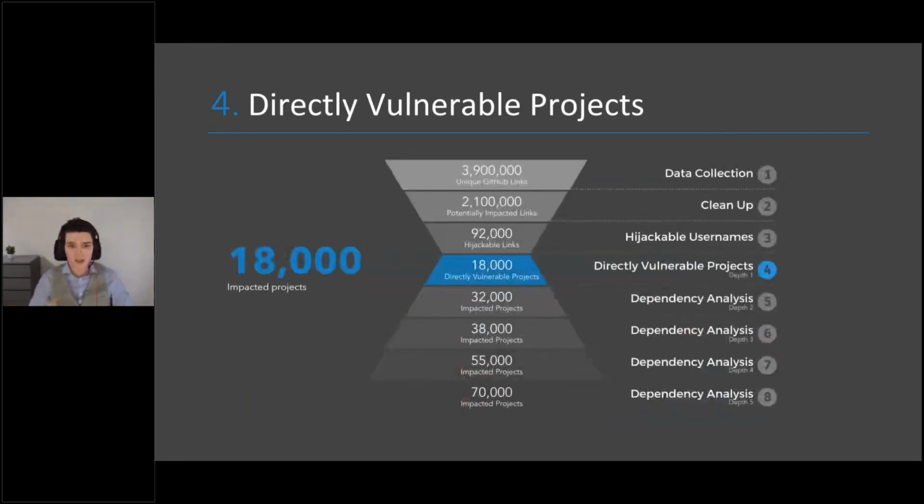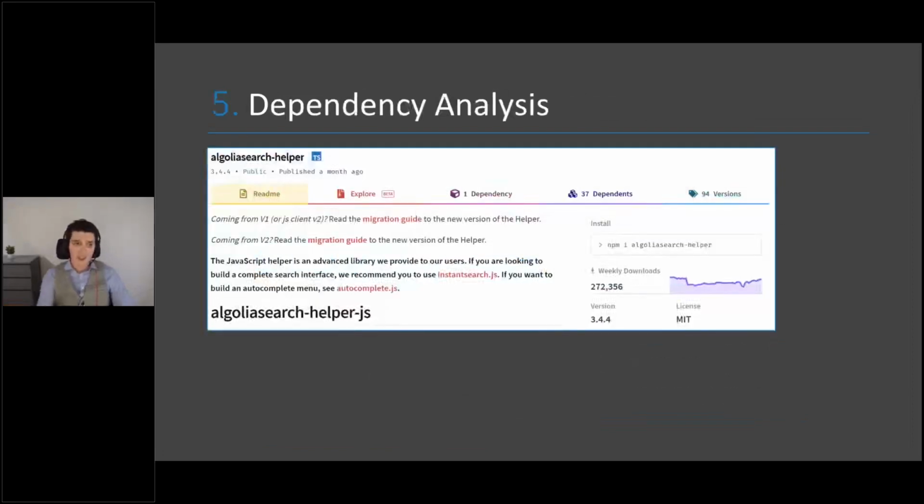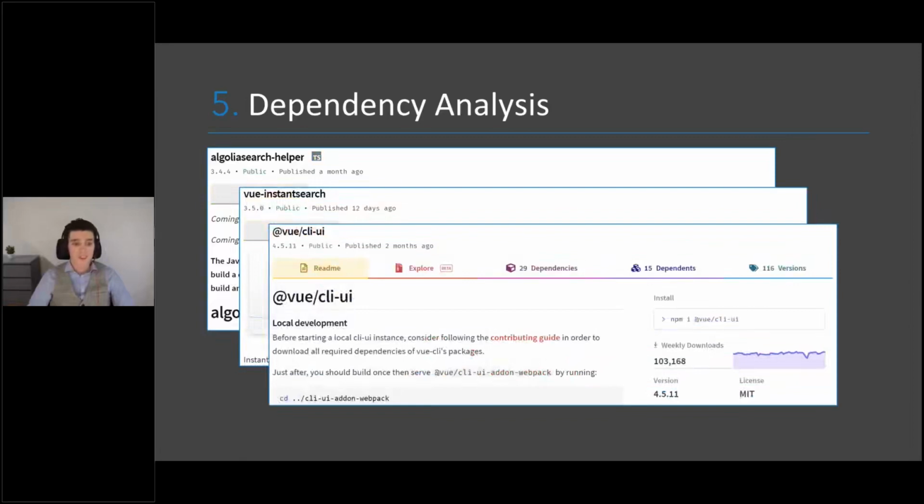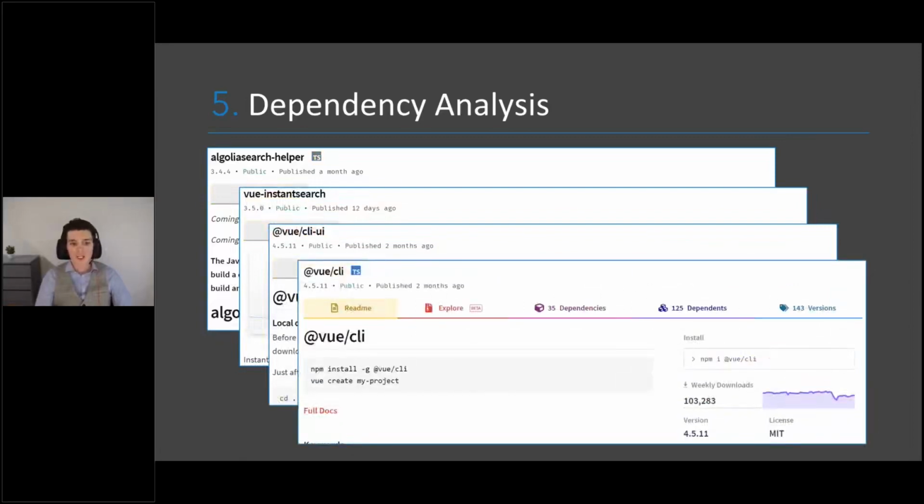So that's the 18,000 impacted projects, right? Those are the ones that are directly vulnerable. But that's not the whole story, because Algorithm Search Helper is one package that's depended upon by other packages. So you have to look at everything. What depends on this package? Then you build out that graph and take a look. Okay, Vue instance search. What depends on that? And you just keep going down. Vue CLI. Keep going until eventually you reach a really interesting project.